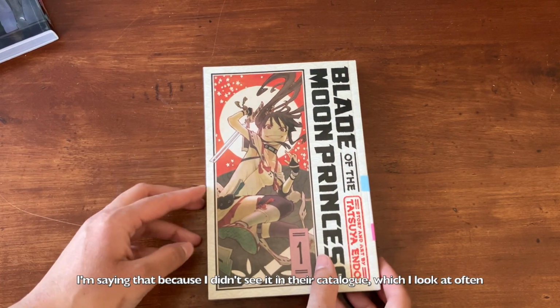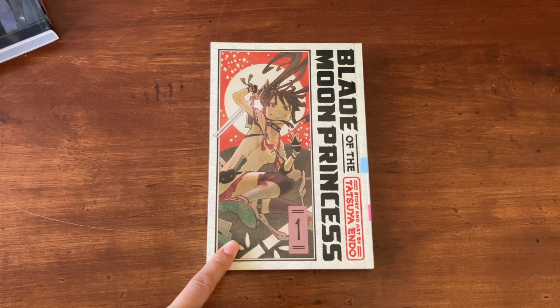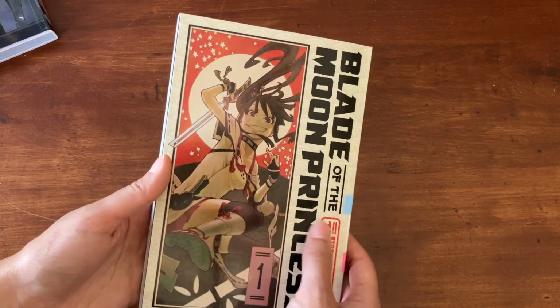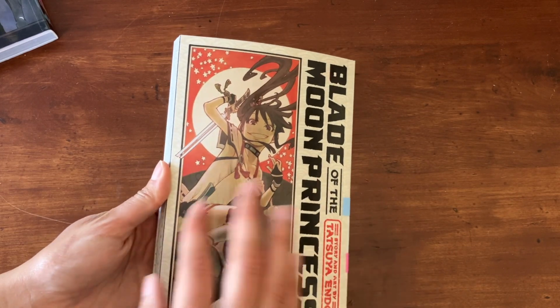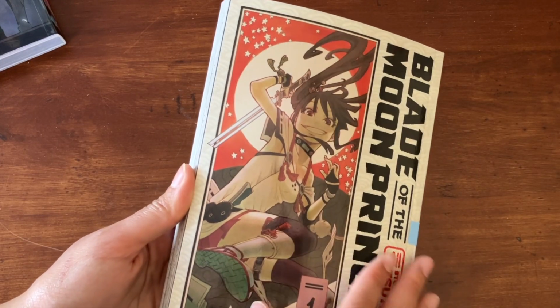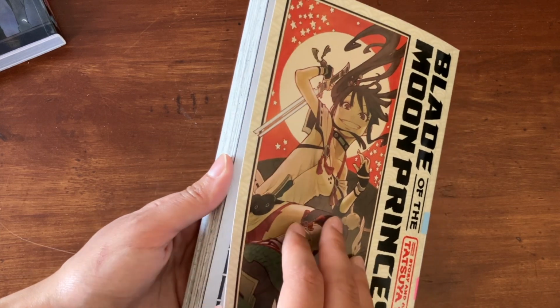And next up, I was really surprised by this title. They must have just added it to the shelves. This is Blade of the Moon Princess by Tatsuya Endo, which is the same mangaka that gave us Spy Family. And I know this has been out for some time, but I was really hesitant to pick it up because I wasn't sure if I was going to like it. So I'm really happy that I found it at my library so I can check it out for myself and see if it's something I'd want to pick up personally.